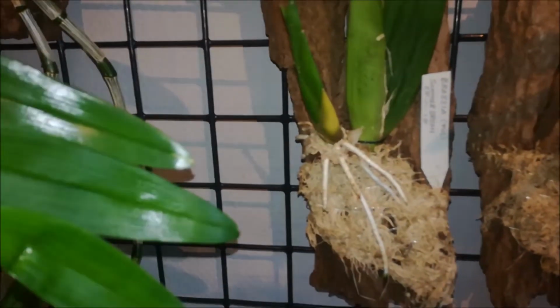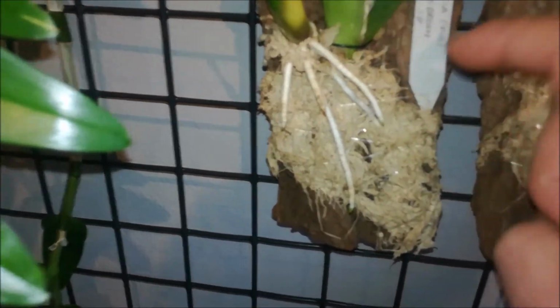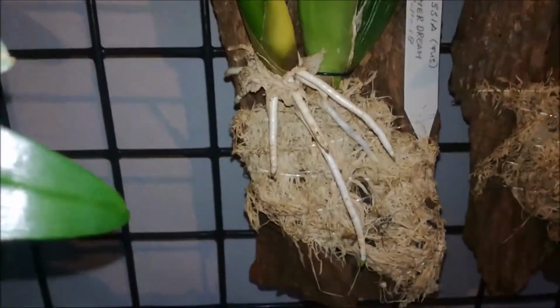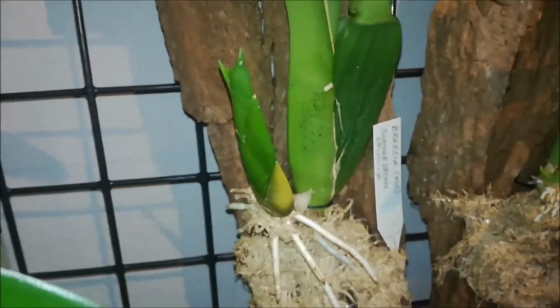And I have sad news. This one is the Brassia Summer Dream, and now it had fusarium. There, I made a note, but it stopped growing, although the roots are still being busy. This one doesn't want to grow. It's been like this for weeks, and it should be a lot bigger.